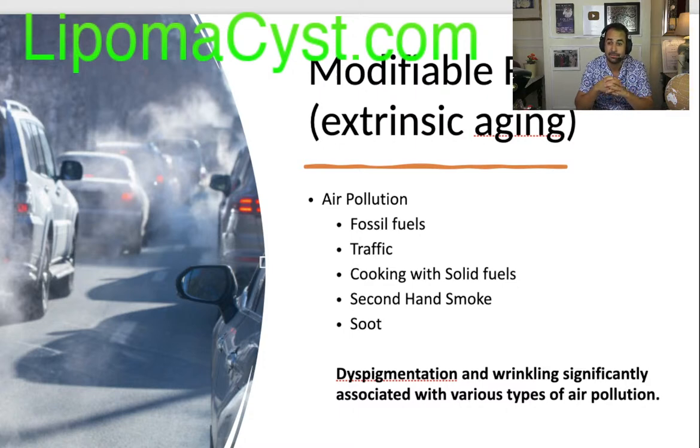Smoke and secondhand smoke as well. So in the old days when you were able to smoke in restaurants and clubs and theatres, those who were constantly working in that hospitality industry, even though they didn't smoke, also had notably aged skin just from passive exposure to it. And soot as well is going to be a nasty form of externally modifiable factor of air pollution.